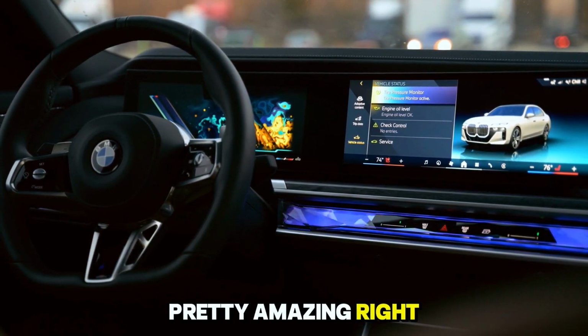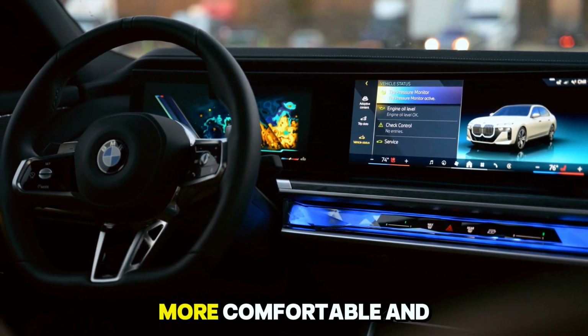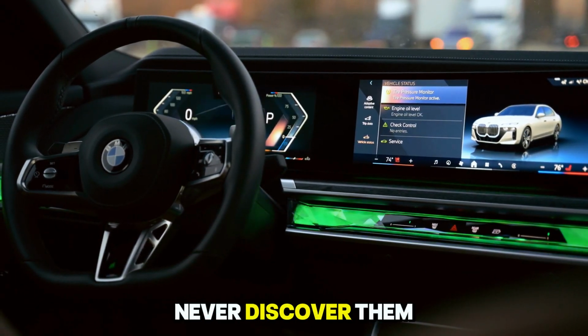Pretty amazing, right? Your car is loaded with hidden features designed to keep you safer, more comfortable, and even save you money. But most drivers never discover them.